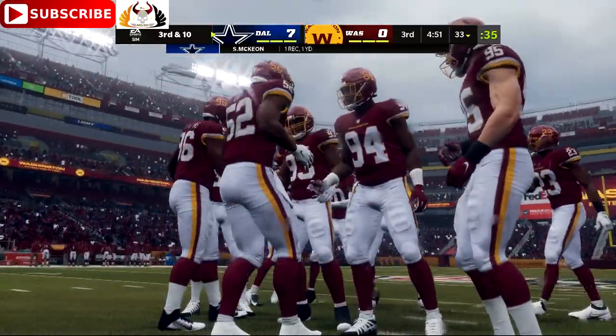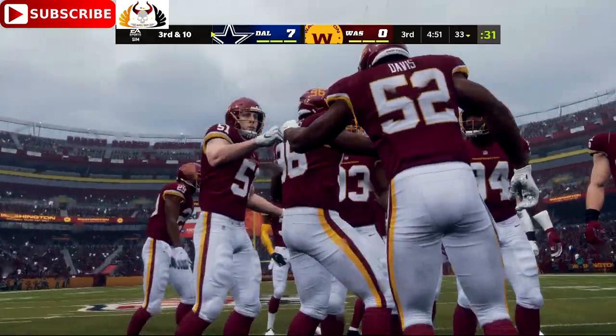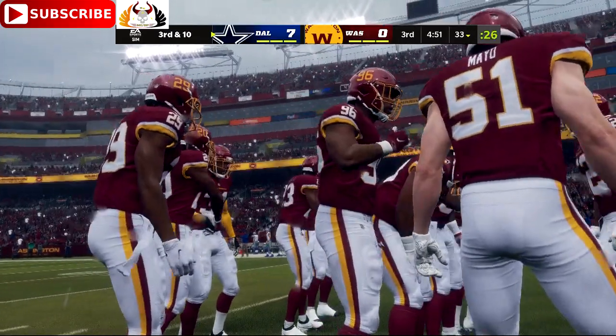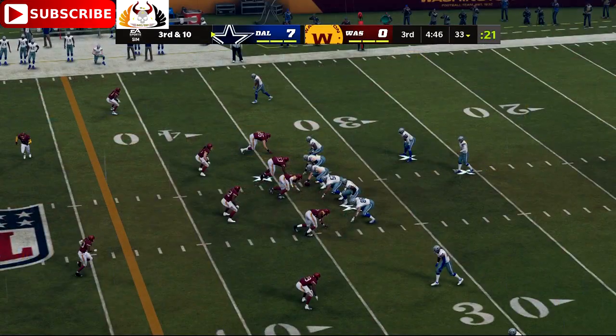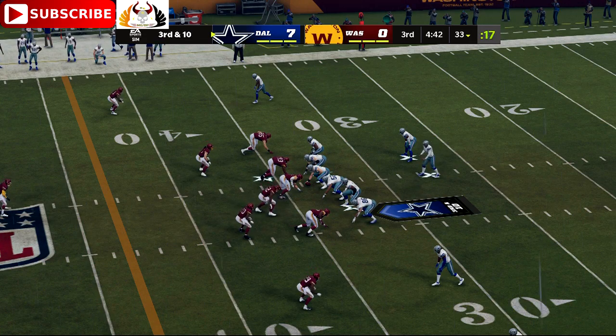That catch good for only a yard, and it'll be third down. Yeah, that one was covered pretty well because they were trying to leak the tight end out into the flat. I think they were hoping he could catch and turn upfield and pick up the first down. An important play right here, third and 10. And I would expect pressure here.